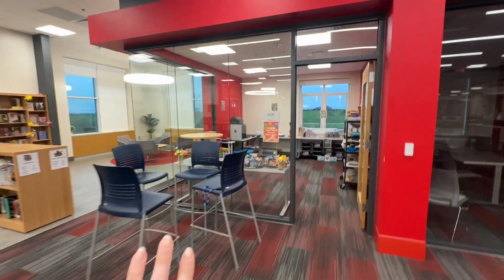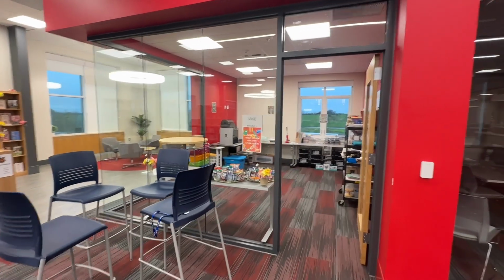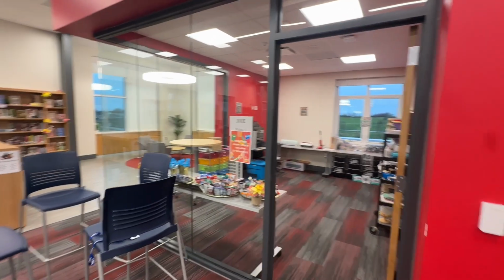So here's what we did. We turned one of our little study rooms in the library. We have the little study rooms on the sides. We have 2 over there and 3 over here. And we turned one of them, the biggest one actually, into the Makerspace. So ignore the fact that there are chairs sitting out here. We're actually doing a Makerspace preview event for our teachers as soon as we come back from spring break.